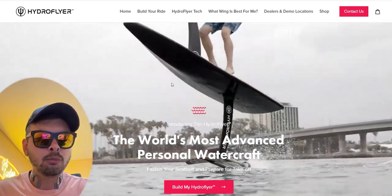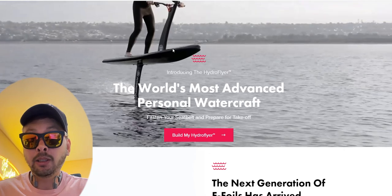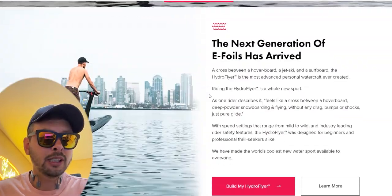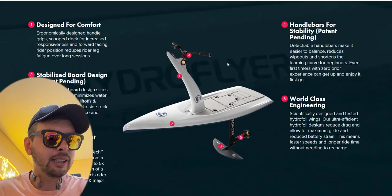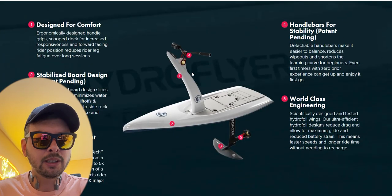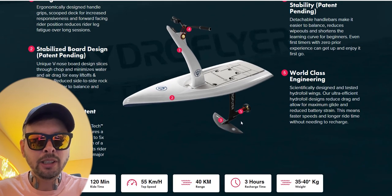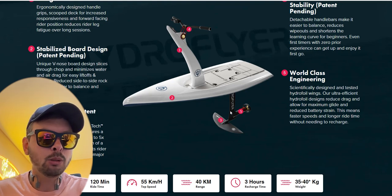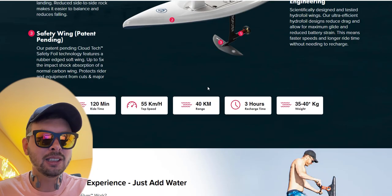It's like a big efoil with a big handlebar. But good news is that you can remove the handlebar and you can ride without it. There is a button called Build My Hydroflyer, and then you can even remove this handlebar if you don't like it. You can ride without it. And again, very interesting, they don't have a stabilizer wing, so they have only front wing. So this is something to pay attention to when you ride it. This should be a very different riding experience.